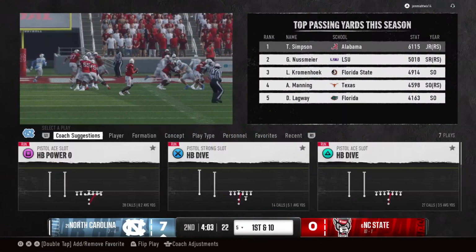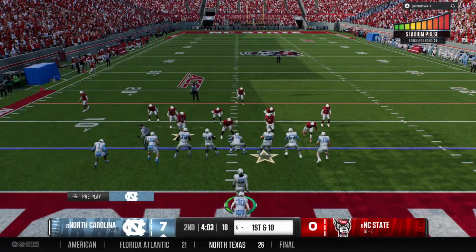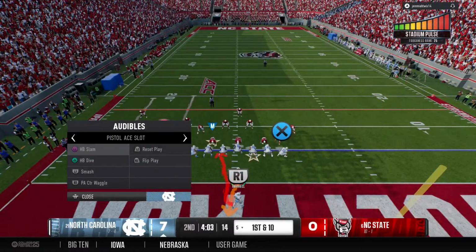And they decide to go for it. They decide to be aggressive, try to throw the football down the field. Receiver, quarterback, not on the same page. No dice, turnover on downs.